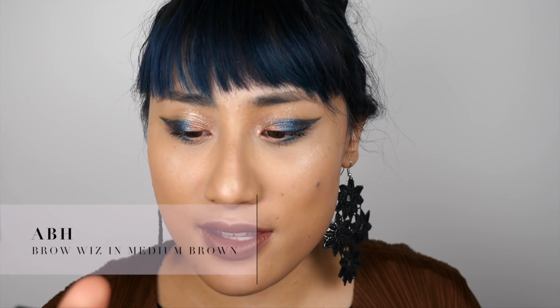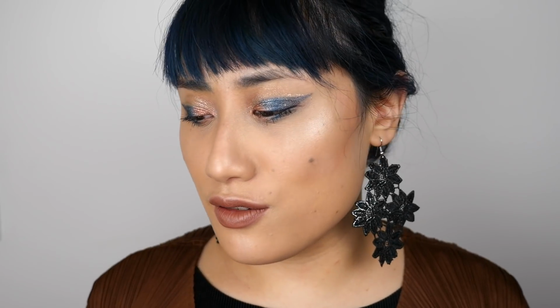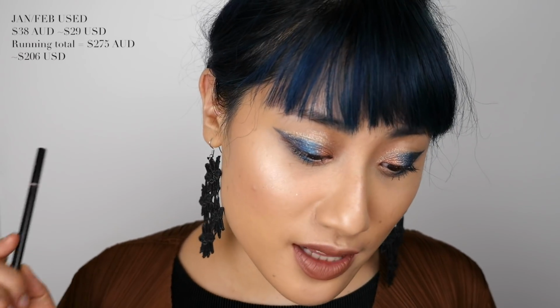I also used up an Anastasia Beverly Hills Brow Wiz, in medium brown. I've already repurchased one. I feel like this doesn't look super natural, so I don't use this by itself. I like to use a powder as well as a brow pen, depending on how much time and effort I want to put into my brows. But I do enjoy it. This one retails for $38.